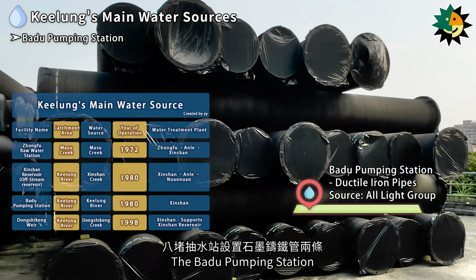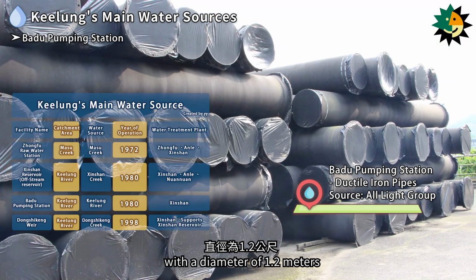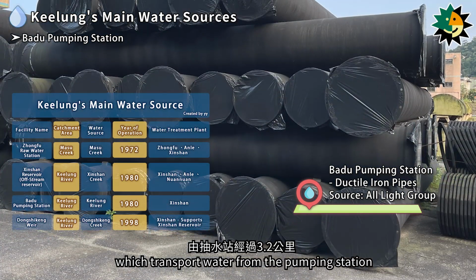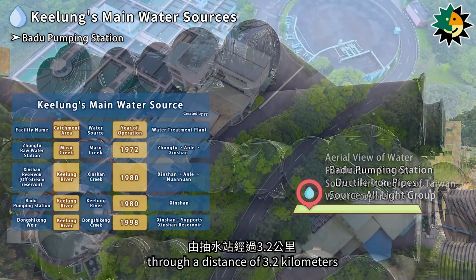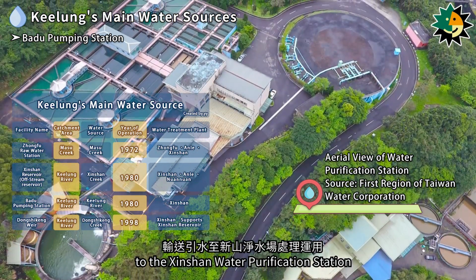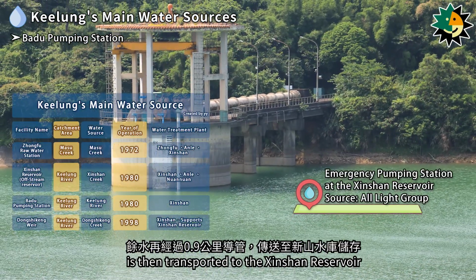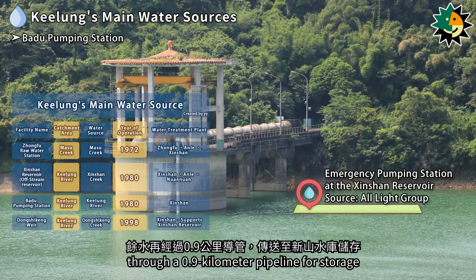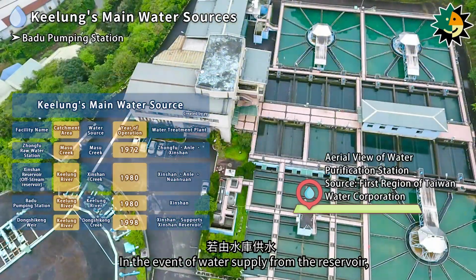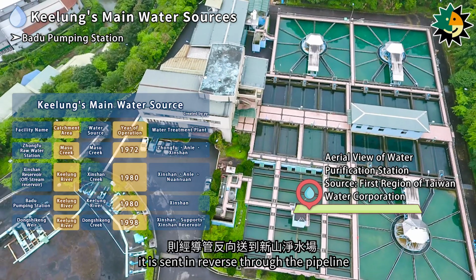The Badu Pumping Station is equipped with 2 graphite cast iron pipes with a diameter of 1.2 meters, which transport water from the pumping station through a distance of 3.2 kilometers to the Xinshan Water Purification Station for treatment and use. The remaining water is then transported to the Xinshan Reservoir through a 0.9-kilometer pipeline for storage.